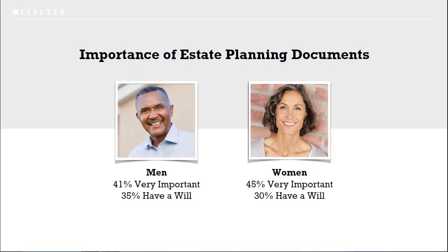We embedded a question into the study this year just asking how important is it to have a will? And as you can see, just looking very simply at gender differences, only 41% of men over the age of 18 and 45% of women even think it's very important to actually have a will. And the numbers below that indicate the percentage of each gender that actually has a will. So it's 35% of men and only 30% of women.